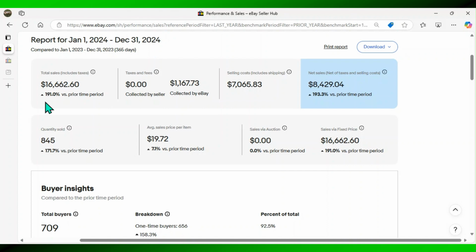Now, taxes and fees that come out of the gross sales, $1,167. That's kept by eBay, paid out to the states. I never see it, but that number is included in selling costs along with the shipping charges that I pay, and also along with eBay fees and eBay promotion costs. Now, what's not included in the selling cost number is over there in net sales. That's what eBay calls net, but that's not really true net from my position, because I make a daily trip to the post office. I don't have home mail service, and so I've got a little bit of transportation costs.